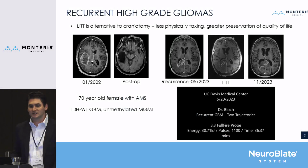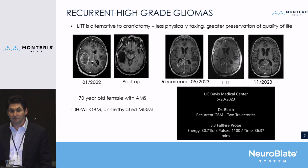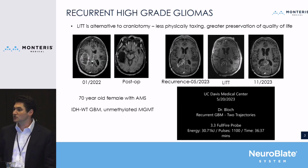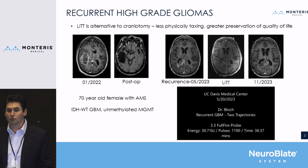Here's one example of a 70-year-old woman with IDH wild type, unmethylated GBM. She underwent an initial open resection. We got a nice gross total removal of this tumor. She underwent STUP and did well for a while. It was about 14 months to her first recurrence. But now her recurrence is more posterior to the original tumor. It's getting a little bit deeper.